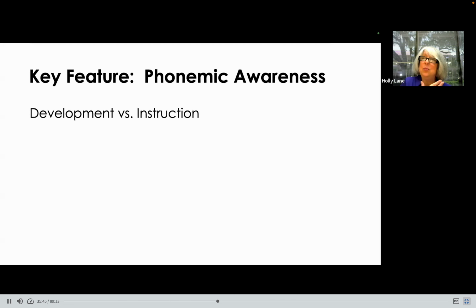kids typically were able to attend to larger units like words or syllables, and then somewhat smaller units like onsets and rhymes, and then eventually individual phonemes. That's the typical sequence of development. So then there was an assumption made from that, that because that is what's typical, that we need to teach kids in that order. That's where we went wrong.